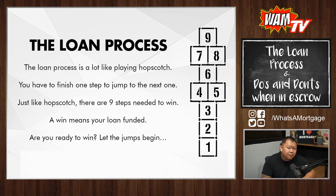If you understand the loan process and you understand the hiccups in between, you can now compensate for that so you can minimize hiccups, minimize anxiety, minimize stress, and minimize delaying the escrow. So knowing this process is so important. So let's start with the process.